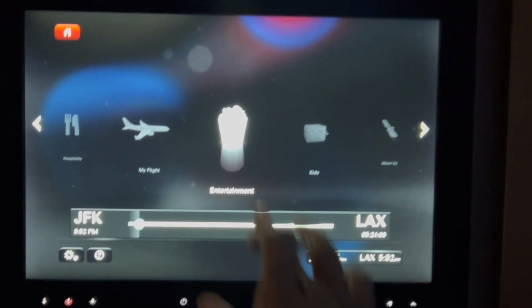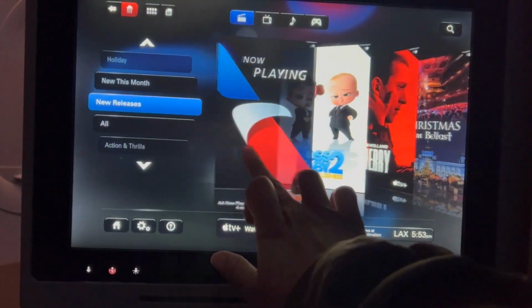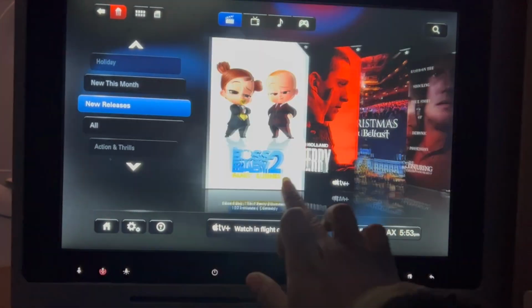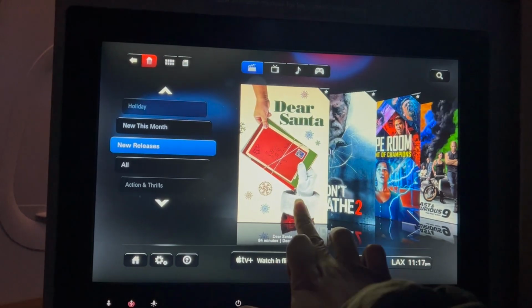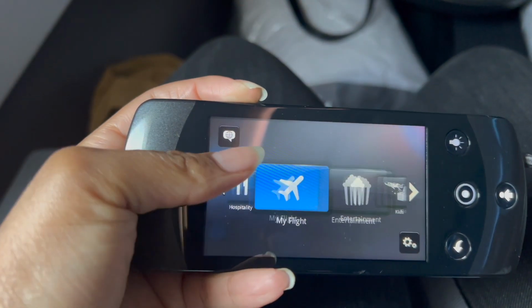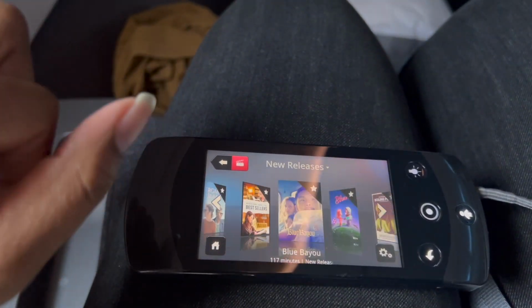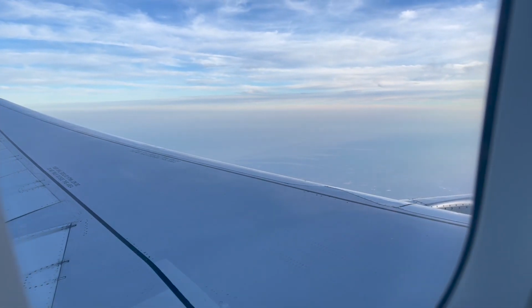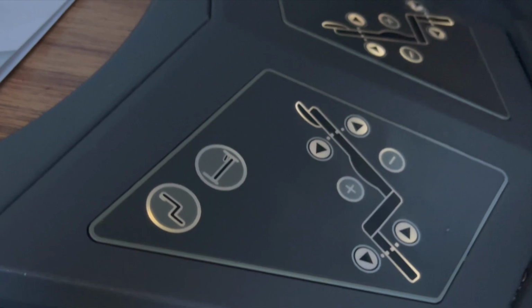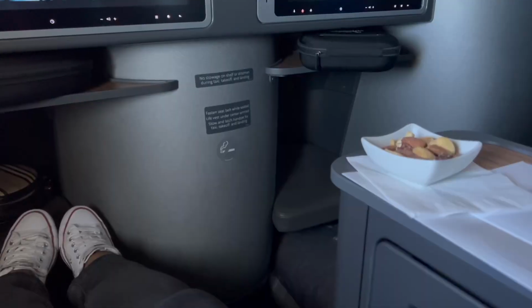The in-flight entertainment is pretty decent. They have new movies, TV shows, and free access to Apple Music. To operate the system, you can either use the touch screen or the remote control. And one of my favorite features is that the seat is fully adjustable. You can adjust the head, the footrest, and as I mentioned earlier, you can fully recline the seat into a lie flat bed.